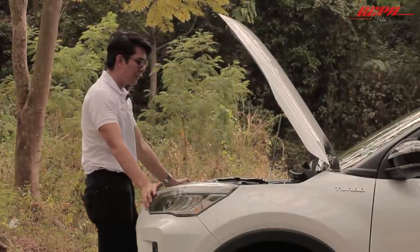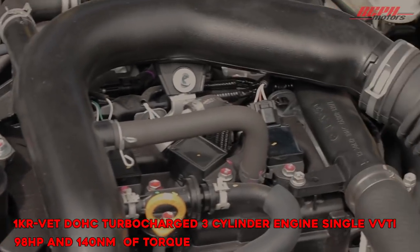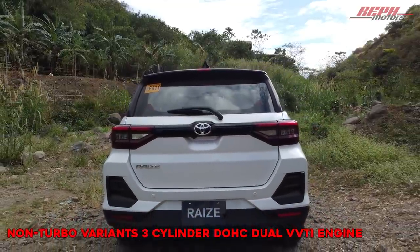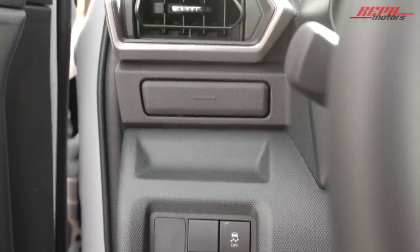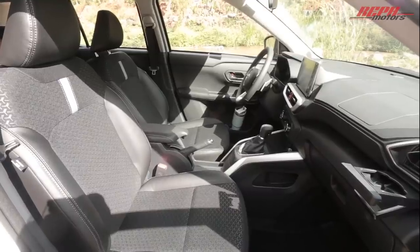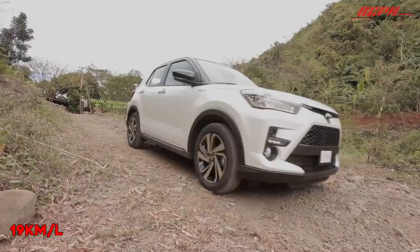Now the heart of the Raize gets a turbocharged 3-cylinder gasoline engine Toyota calls the 1KR VET. This is a double overhead cam engine, single VVT-i with 98 horsepower and 140 Nm of torque. Now the non-turbo variants come with a 3-cylinder double overhead cam dual VVT-i engine naman. So yung turbocharged, single VVT-i, tapos yung lower non-turbo variants, dual VVT-i naman. All variants aside from the manual one come with a CVT transmission. However, the most interesting thing about the Raize is not the price or the transmission. Toyota claims that it can reach up to 19 kilometers per liter in mixed conditions.